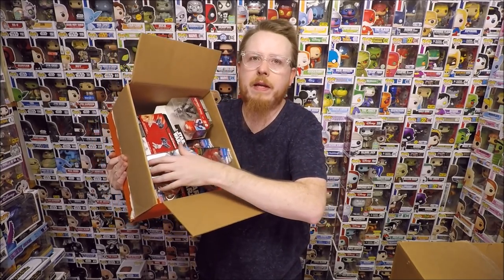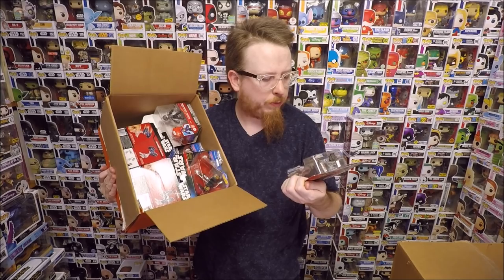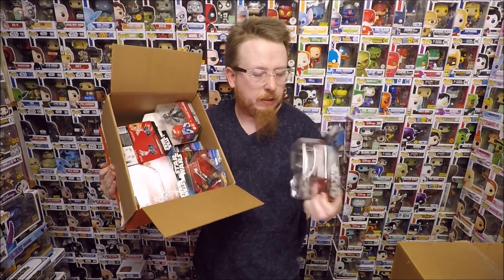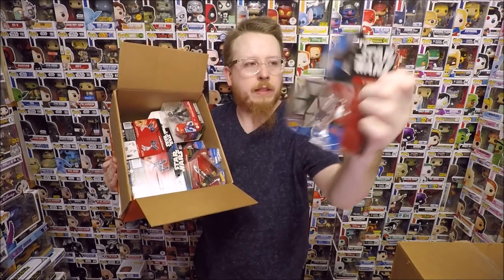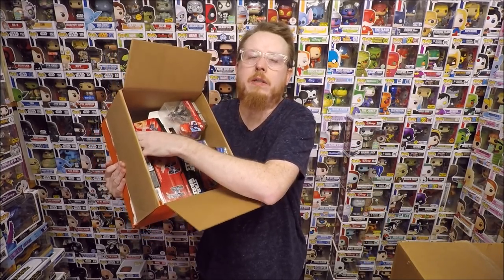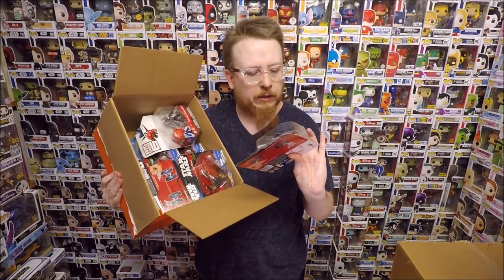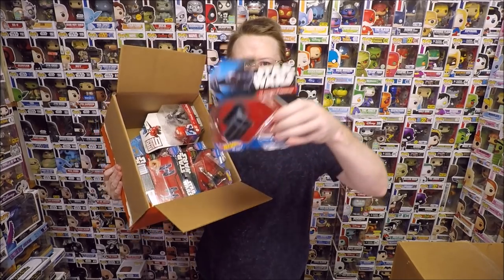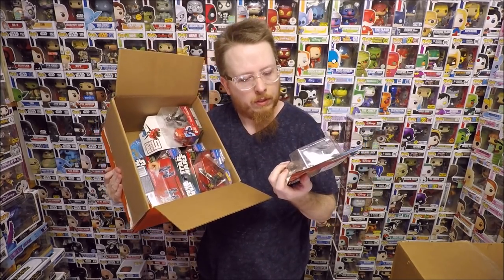Okay, I remember this order. I think I ordered a whole bunch of Star Wars ships. Everything was like $2 or $3 or less. So this is really cool. A die-cast TIE Fighter, first order TIE Fighter. That is really cool. Oh, such a sucker, because you order a whole box of stuff. This was probably $20 or $30 for this whole box. Oh yeah, another die-cast Star Wars ship. The X-1 prototype. That is cool.